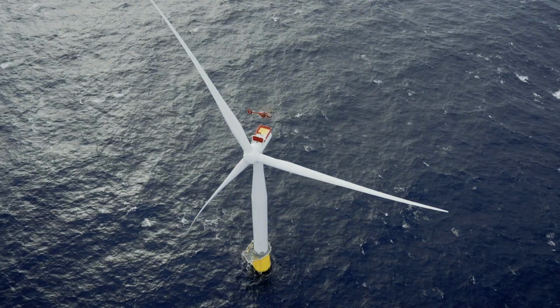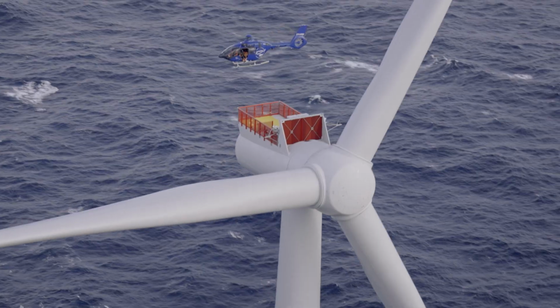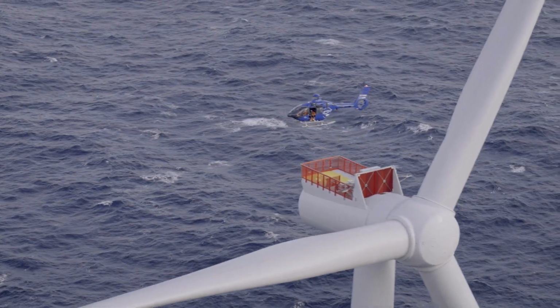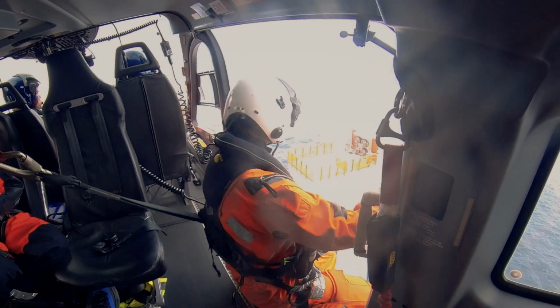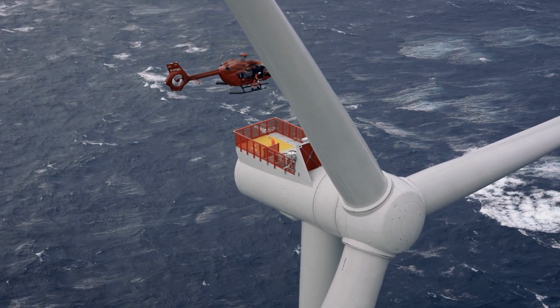Today I think we accomplished 100% of the mission. We found the toughest condition we were expecting, and the helicopter will be the only means to access the turbine with such condition. Helicopters have been used for more than 10 years within the offshore wind segment, but so far we have been transporting and hoisting people above fixed turbines, meaning they are grounded to the seabed.